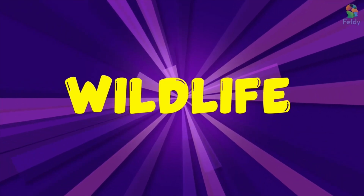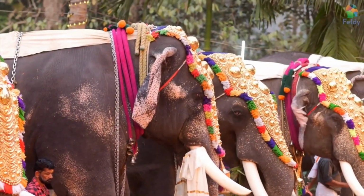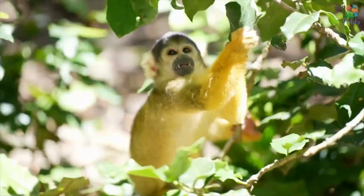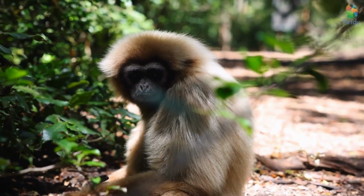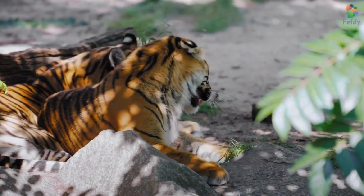Wildlife. Thailand is home to some amazing animals. You can see elephants, which are very special in Thailand and often used in festivals and parades. Thailand also has colorful gibbons, a type of monkey, and rare animals like the Indo-Chinese tiger.